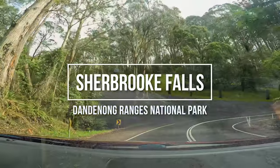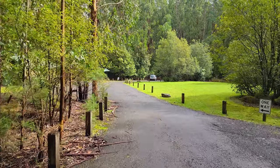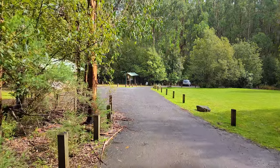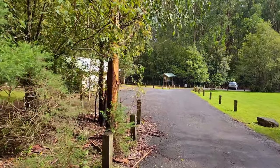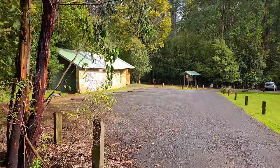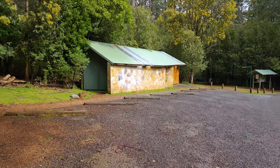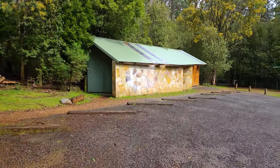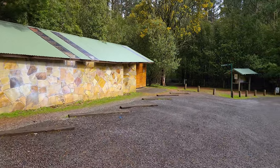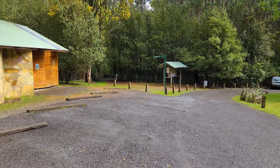Today I'm in the Dandenong Ranges here in Victoria. I'm over here for a wedding. My friends Todd and Beck got married just yesterday, and not far from where they got married is the beautiful Dandenong Ranges National Park. So at the moment, just going for a wander down this car park here. And there are some waterfalls that we are going to go check out.